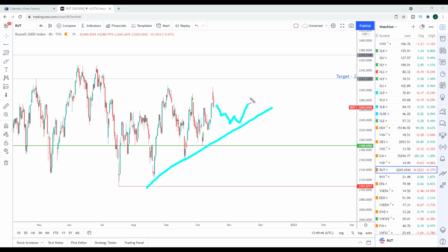I'm going to be looking up towards the next key resistance, the upside, and the target set at the 2323.32.